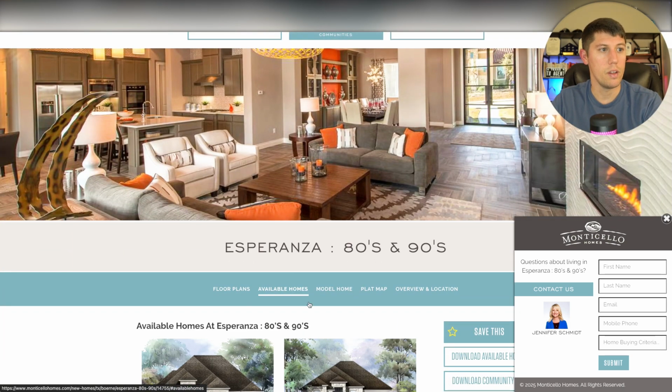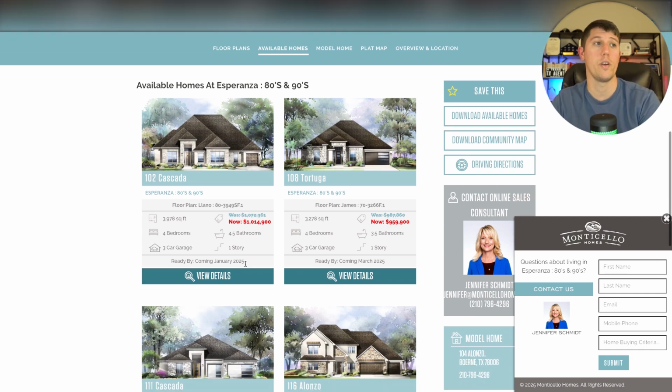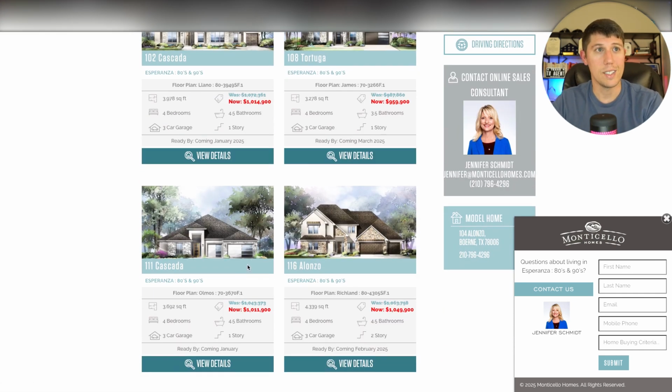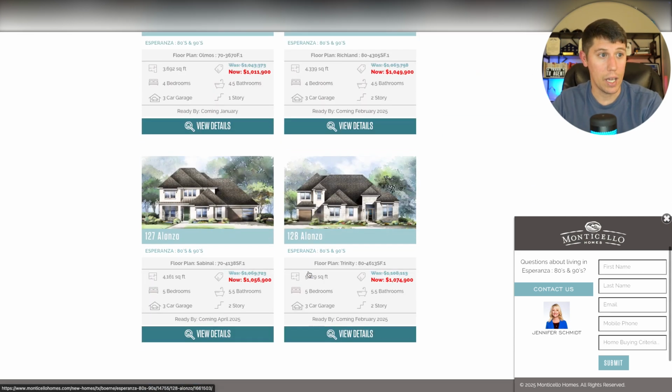Let's see if they have any available. They do have a few. You can see the prices, comparing it to the base prices. This is including the lots and whatever upgrades and features that they did. So you can see how, from the base price to the actual price, how drastically it can change.